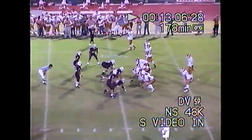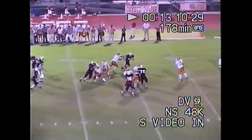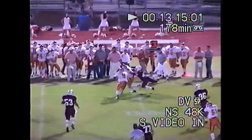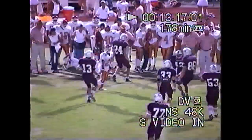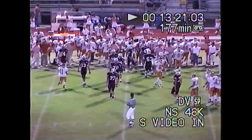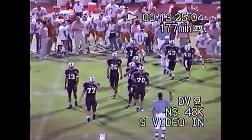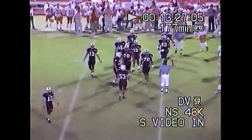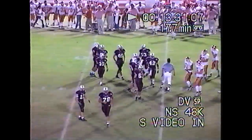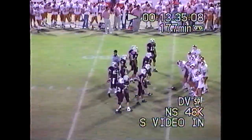Coyotes line up with trips to the far side, single wide out near side. Avila, 3-step drops, got some pressure, tucks it in. Now he's going to try to run it, being chased. Oh. And now will be knocked out of bounds at about the 46-yard line. Luke McCall, number 42, there to knock him out. And they're going to spot him at the 45-yard line. That'll bring up a 4th down, so they've got a great wind to kick this ball to get them down in good position defensively.